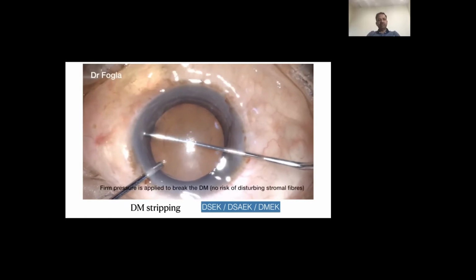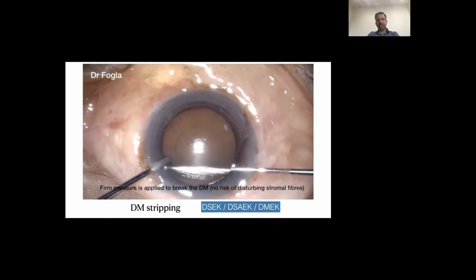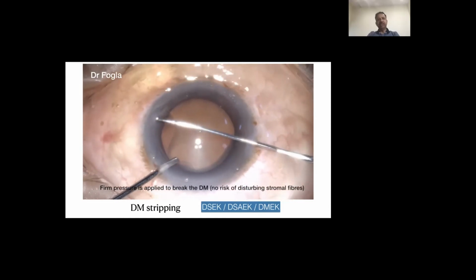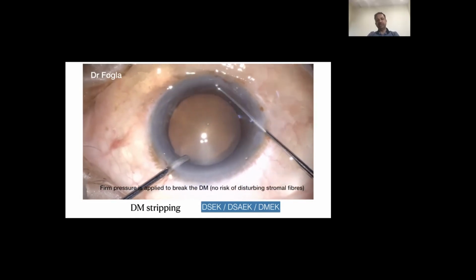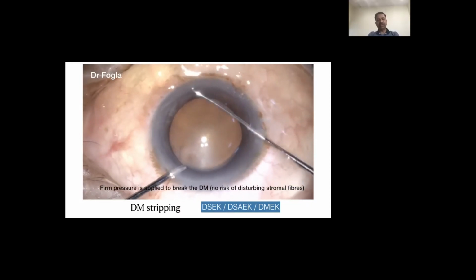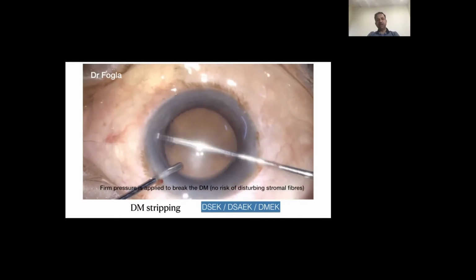So one of the steps which is common to both DSEK and DMEK is that you need to strip the host Descemet membrane, especially if it is not healthy. So in Fuchs, where you have a lot of guttate changes and the Descemet membrane is significantly thick, you need to remove it in an atraumatic manner.